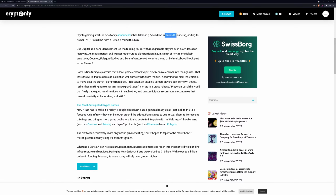Now remember, Series A, Series B, Series C, that's just like, okay, what stage are we at? Series A is really initial, there's not even an office yet. Series B is like, okay, there's an office, there's a team, there's a concept, and they just need funding to make it happen. So they're on Series B, which is good. That's later in the development stages of the company.